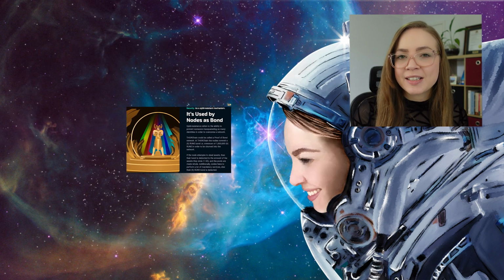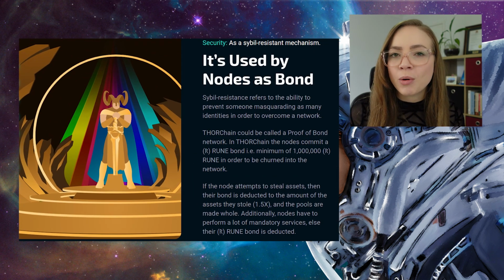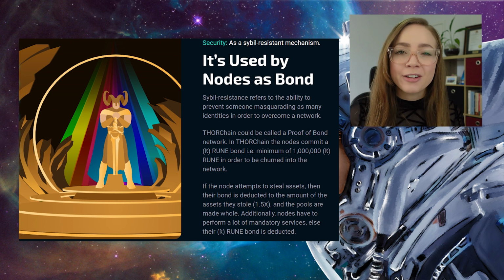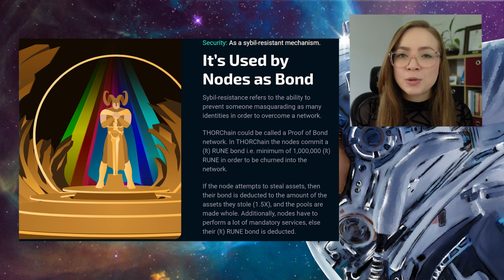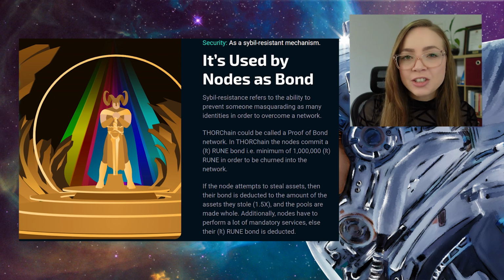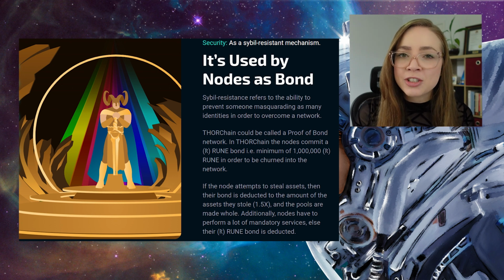The second is security. All nodes are required to bond a minimum of 1 million RUNE tokens. And if a node operator acts maliciously, their bonded asset is slashed by 1.5 times the value that is lost. Since all pools are paired with RUNE, this ensures that the validator's stake is always greater than the stolen amount.